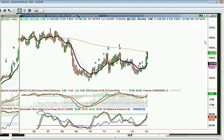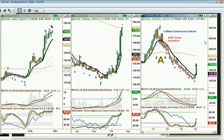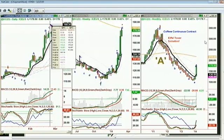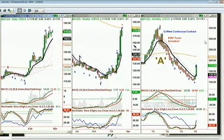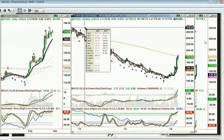I wanted to do, let's see, KC. KC is coffee. I had a great buy signal on it, still got a buy signal, and now I'm going to say, if coffee in my continuous contract goes 1 penny above 181.25, that starts leg D. I'm anticipating it's going to do that. Now, using the same premise of the 200 period exponential moving average, coffee hasn't even been close since it broke down 2 years ago in February.